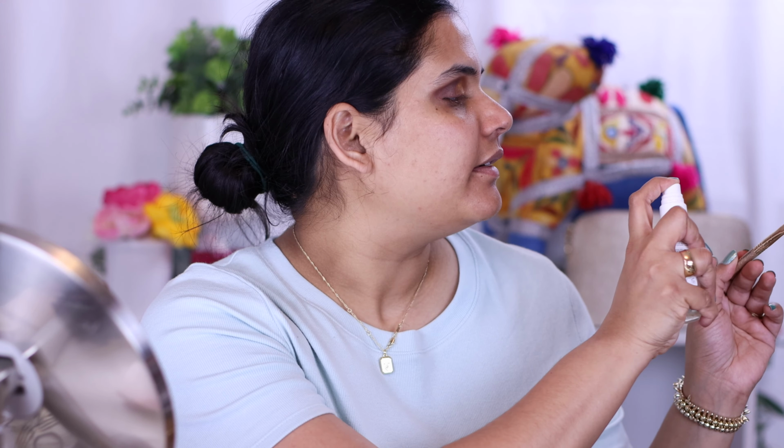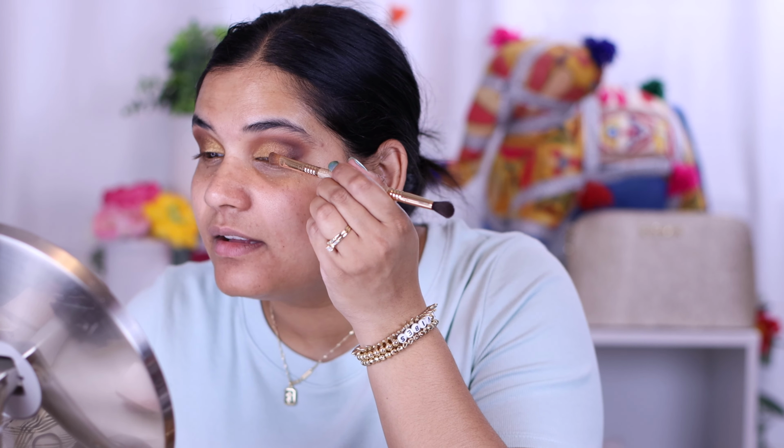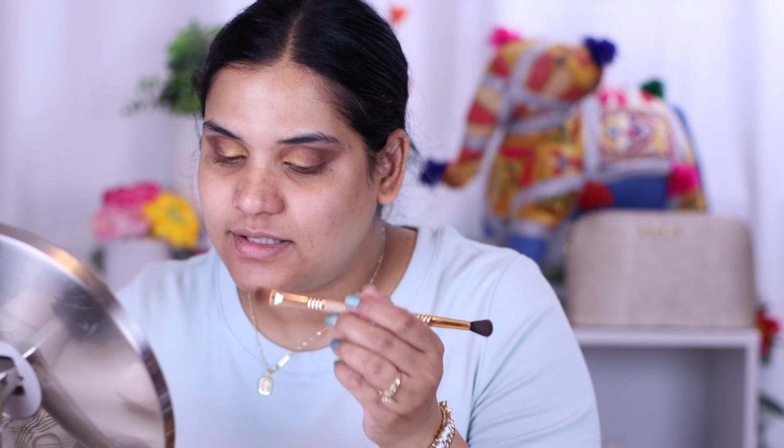The shade's a little bit flaky, but that's okay. And then I'm going to go into the shade Burnish, a darker brown, and place that on the outer corner just to blend it in with the dark matte shade that I put on the outer corner. I don't always take an extra step of adding a darker shade to help mesh the metallic and the matte, but it really does help when I do that. It just makes it a little bit more seamless, and I'm just going to go back into Sunflower and tap it on just to brighten up the inner corner.